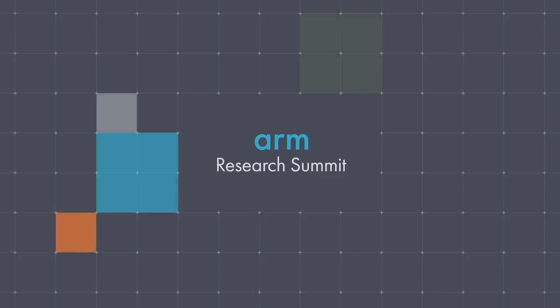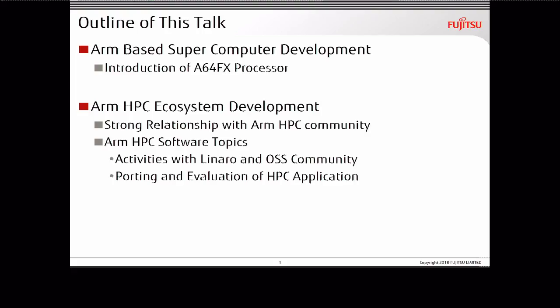I'm going to talk about some introduction of toward building Arm ecosystem. So it's half a slide, almost the same as an ISC workshop. But many people attended the ISC workshop, so I added some slides for the main part of the A64FX processor. However, some of the slides I will skip. Okay. So here's my outline.